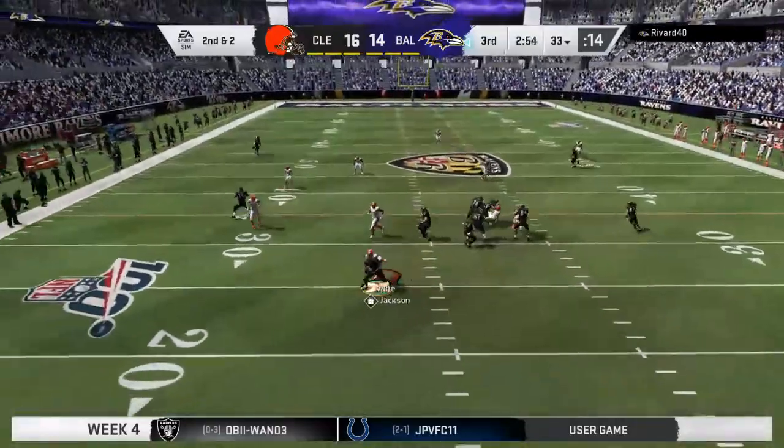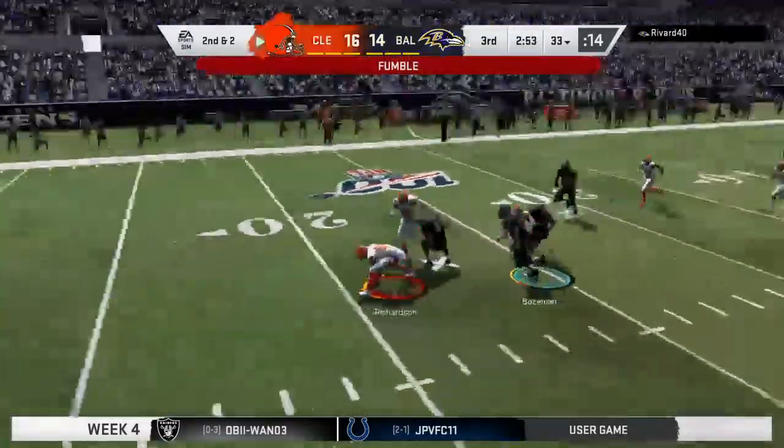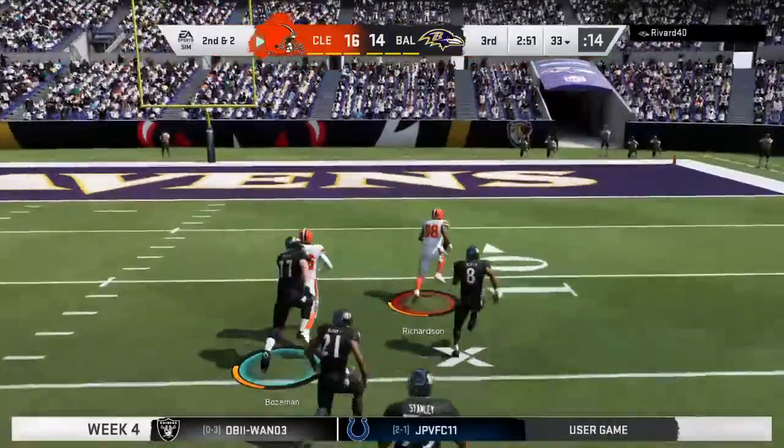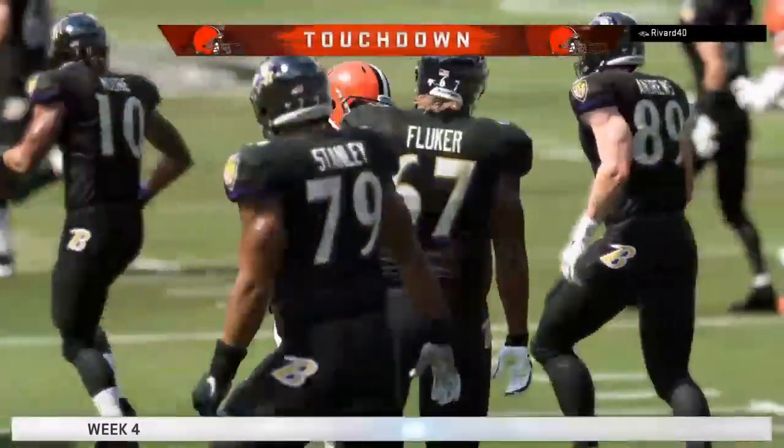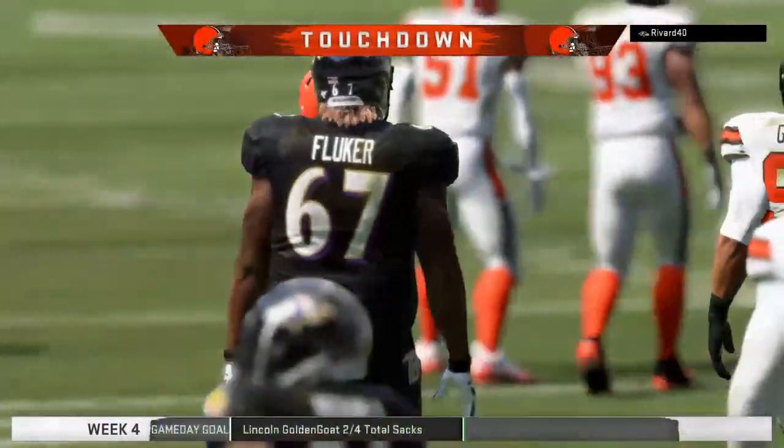Now it's Jackson. Jackson hit, and he lost the football. And this is picked up by the Browns. And he's into the end zone. It's a fumble return for a Browns TD.